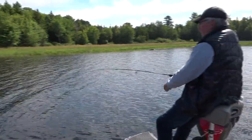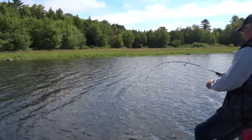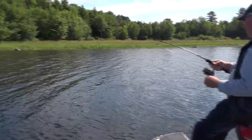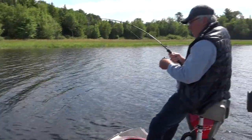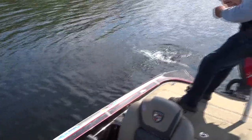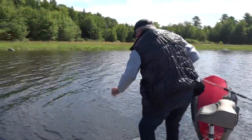Hard to tell if he's got the tail or the hook. Well, as long as he's still there, you get the fight all the way to the boat. If they let it go, you don't have to handle them, unless he's a trophy and you got to get your picture taken. He's not a trophy. No. He's puking up crayfish too. Oh no, he's bigger than he looked in the water. Hey, he's puking up crayfish too though.